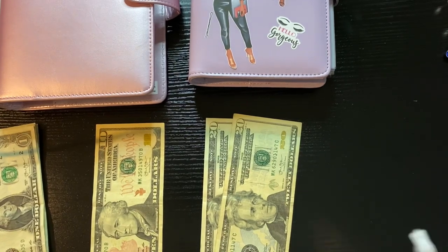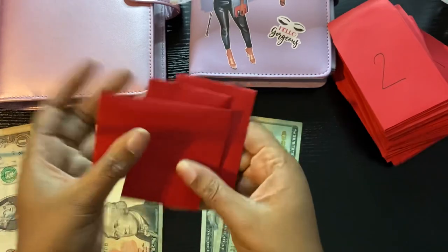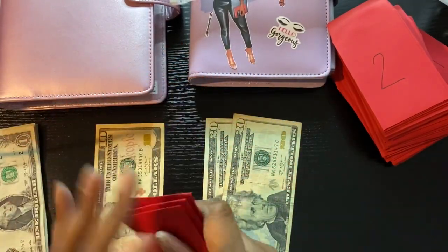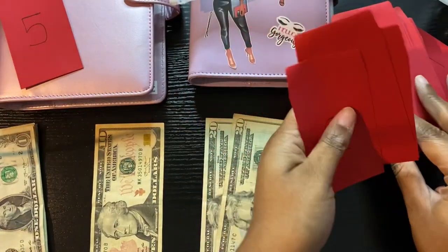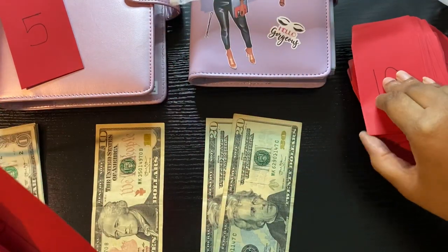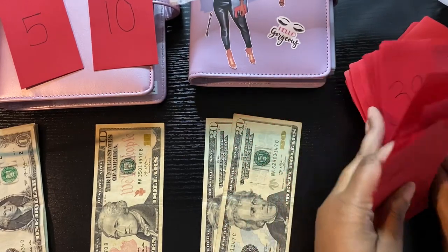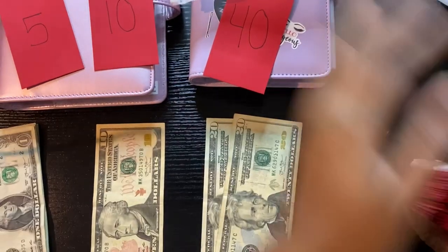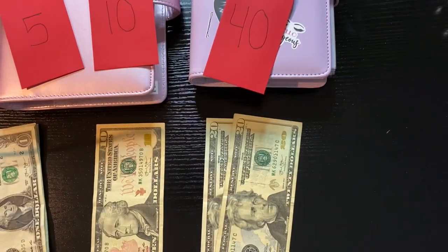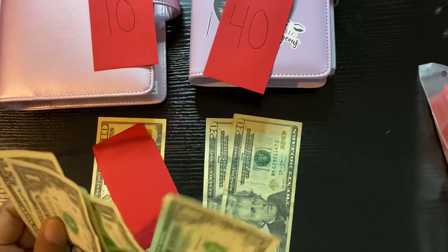So we're going to get into our 100 cash envelopes. And like I said, I use my leftover money to fulfill these. So we've already gotten $1, $3, and $21 filled. So I think I'm going to go ahead and do $5, $10, and $40, because that's what I have here. So these are the ones we're going to fill today. So $5, we have our 5 ones. 1, 2, 3, 4, 5.